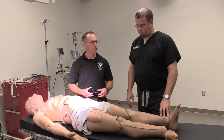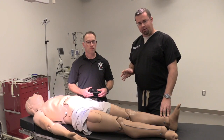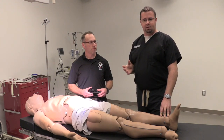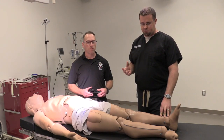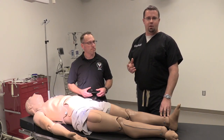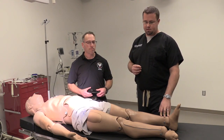It's important to remember that when working with tourniquets and life-threatening hemorrhage, there really are no contraindications other than applying it to someone that really didn't need it. Say it's a small, slow venous bleed where it's not really life-threatening hemorrhage. Other than that, there are not a lot of contraindications to the procedure.